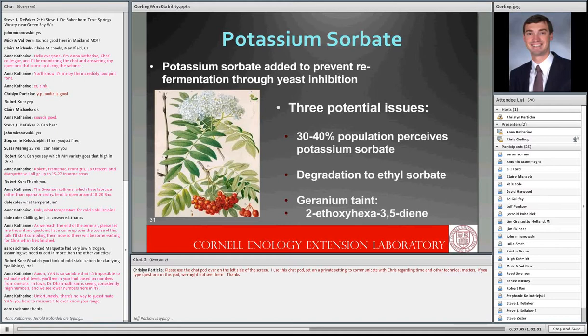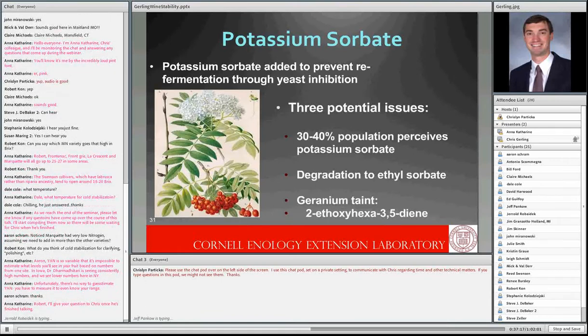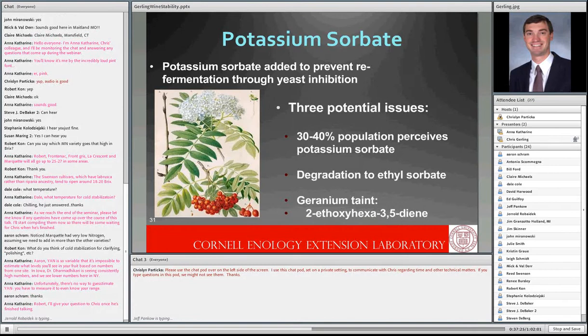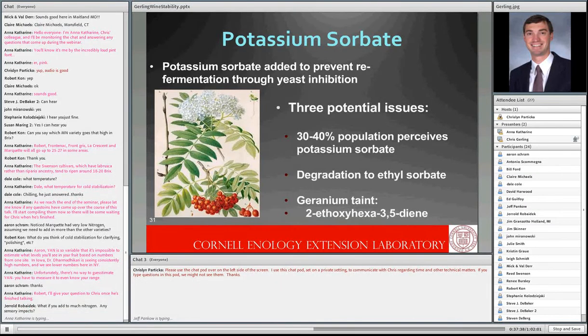So we talked about what potassium sorbate does, and now let's get back to that sensory threshold issue. A sizable minority of the population, 30 to 40%, can tell the difference. If you have a white wine and you treat it with sorbate, between 3 and 4 people in 10 can smell those two wines and say, yes, they're different. I can smell that you've changed it somehow. It's not necessarily a bad smell or taste, not necessarily unpleasant, but it is different. They can perceive that difference. And so that's just something to consider.